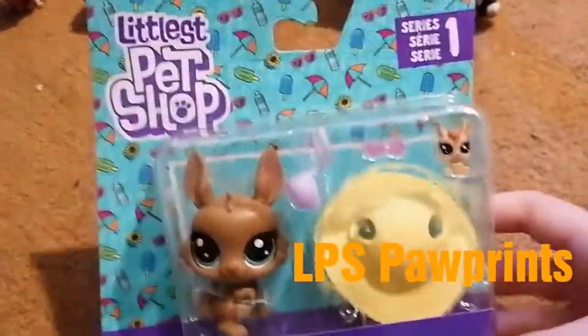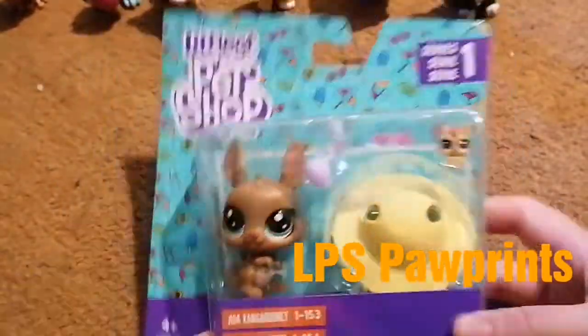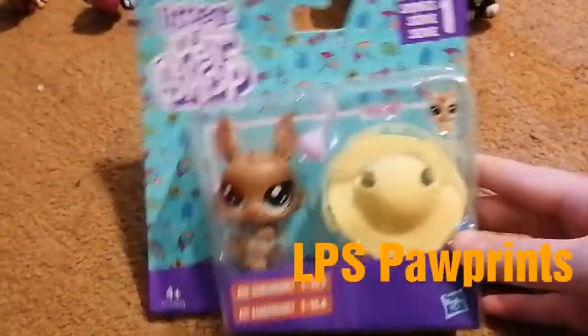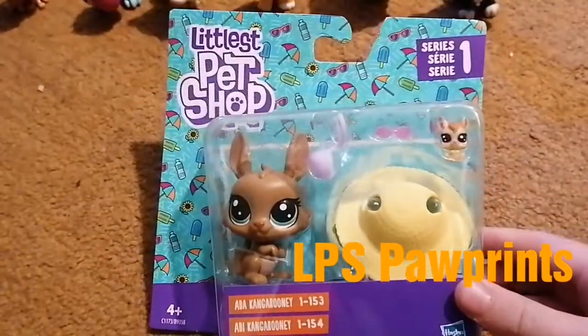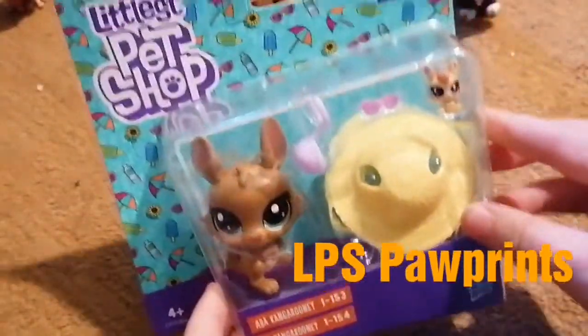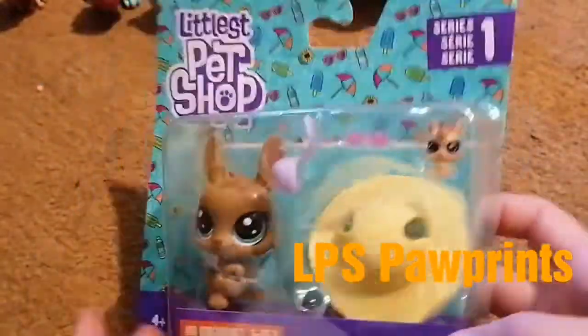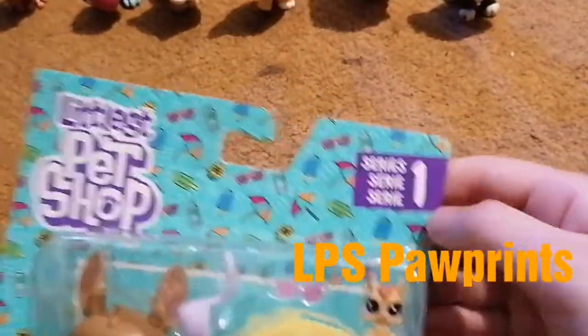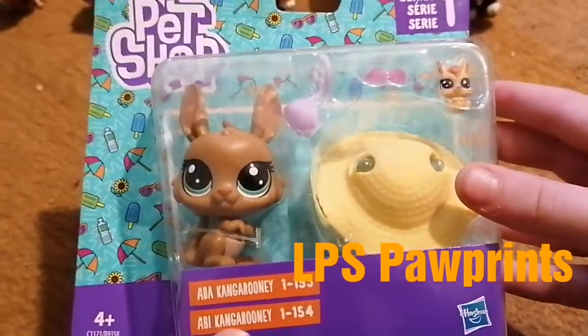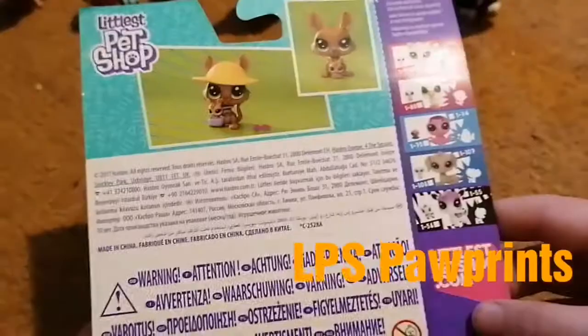Okay, so let's have a look at the packaging. Up here it says Littlest Pet Shop, and down here it says Hasbro. So my friend recently told me Amazon in America, because they live in America, only sells fakes. But I'm going to confirm with her if this is real or fake, and I'll probably tell you when I open up the dog next. And it says up here, Series 1, and down here, their names Ada and Abby Kangarooney, which I probably won't keep them looking like that.